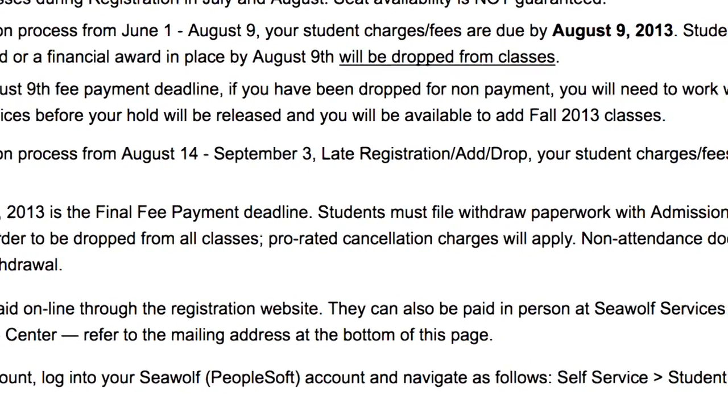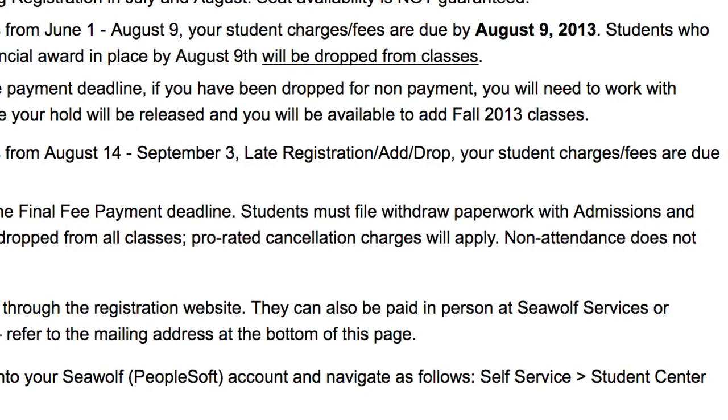Payments can be made online by credit card or e-check, by mail, typically a check, in person by cash, check, or credit card, or over the phone by credit card. If students don't pay registration charges, they're subject to disenrollment, i.e. they're dropped from their classes with limited ability to re-enroll.